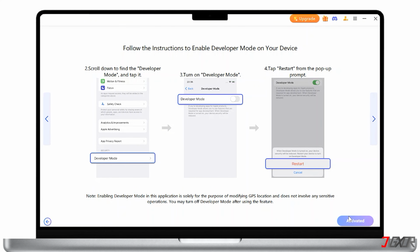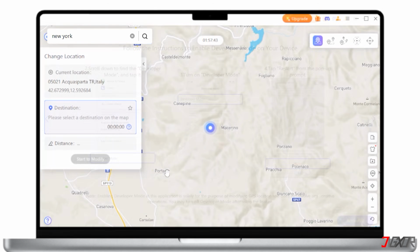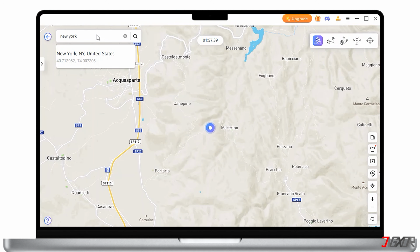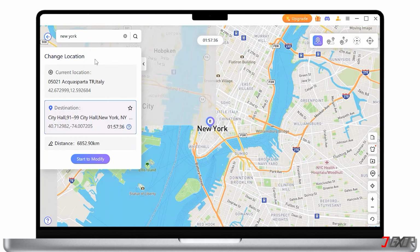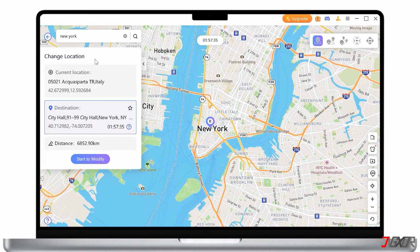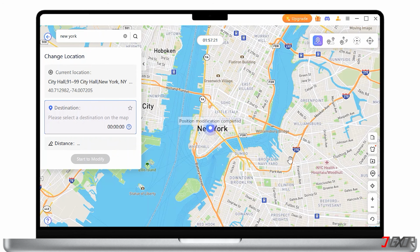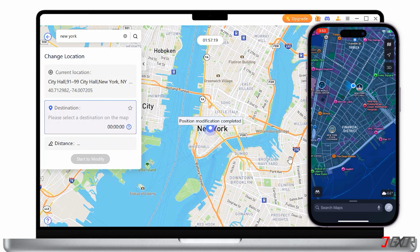Note that enabling Developer Mode does not include any sensitive operation. This is only for modifying the GPS location. Once activated, you can now enter the address or GPS coordinate on the search box where you want to teleport to. In my case, I want my location to show that I am in New York City. Next, simply follow the prompt and click Start to Modify. Your location will be changed at once.